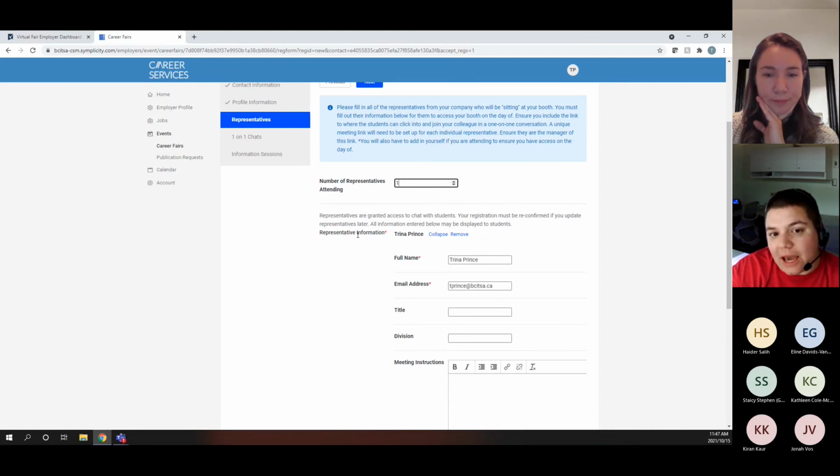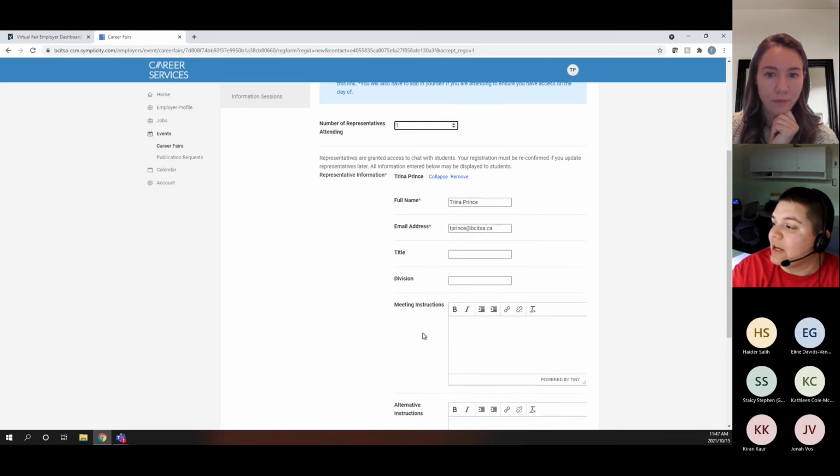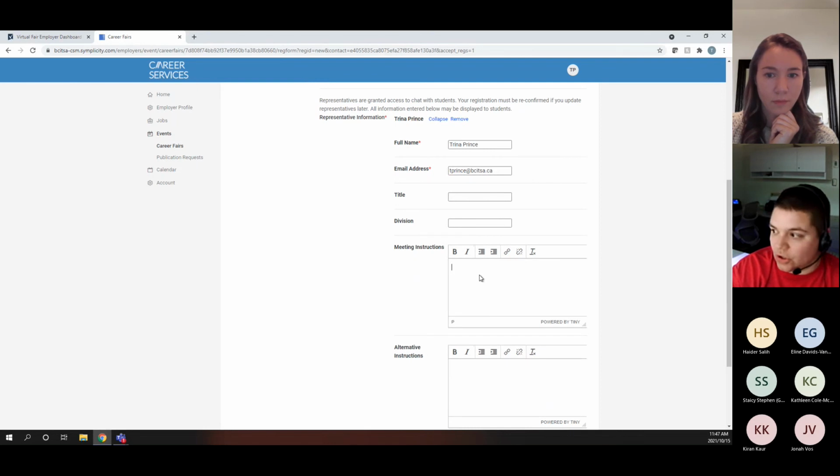If you are going to be at the booth yourself, you do have to add yourself in here, otherwise you won't have access to the booth. So even though you're the lead, still make sure you add yourself. I want to be in my booth for the day of, so I've added in my information, my email address, and then this is where my meeting instructions are going to go.